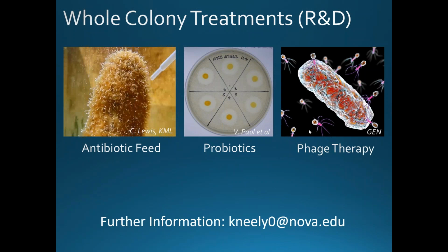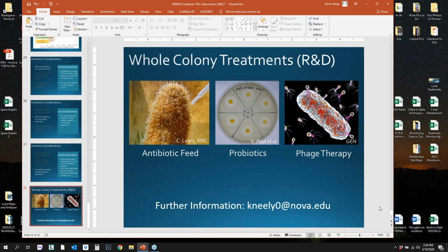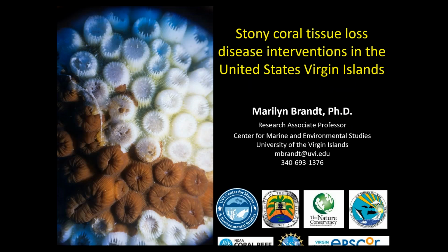Marilyn is a research associate professor of marine and environmental science at the University of the Virgin Islands. She has a bachelor's degree in biology from New York University and a PhD in marine biology and fisheries from the University of Miami. She moved to St. Thomas and joined the University of the Virgin Islands as a professor in 2010. And her research there has focused on understanding the impact of disease on U.S. Virgin Islands coral reefs. She teaches and mentors undergraduate and graduate students at UVI and leads the Virgin Islands Reef Response, a coral restoration program based at UVI. Marilyn, let's hand it over to you.